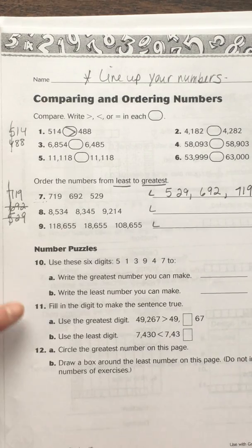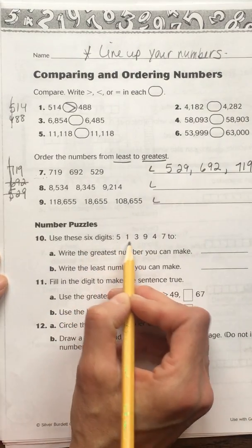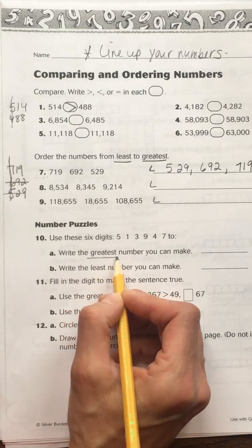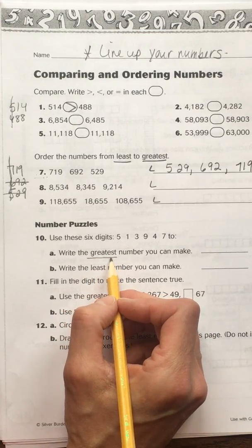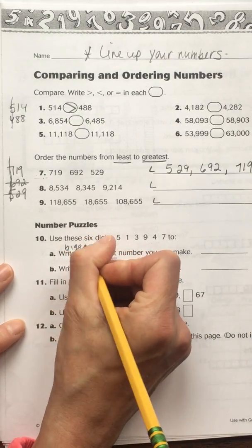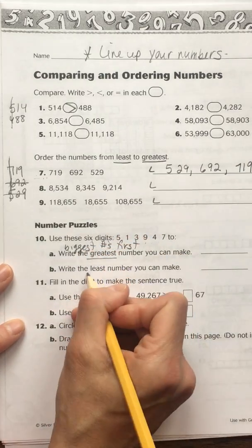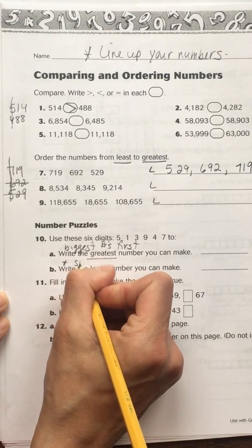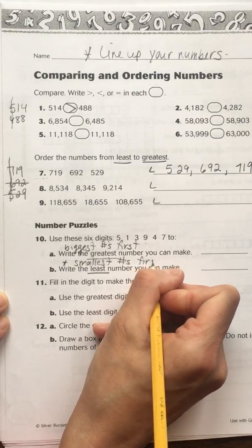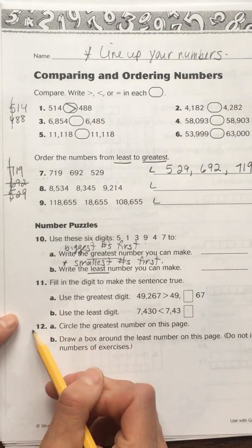Okay, so let's look at question 10. Use these 6 digits, a 5, a 1, a 3, a 9, a 4, and a 7, to write the greatest number you can make. Well, greatest, you'd want the largest, the biggest numbers first. So that's your hint there. You want the least number, you want the smallest numbers first. Fill in the digit to make the sentence true. That's for the next set of directions.